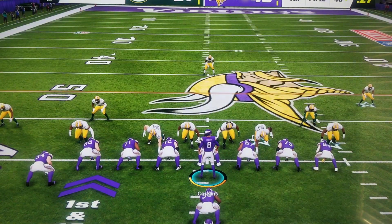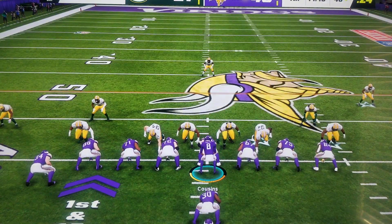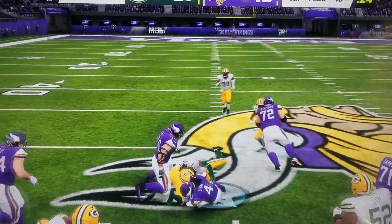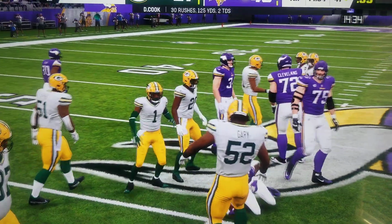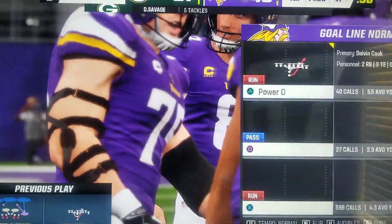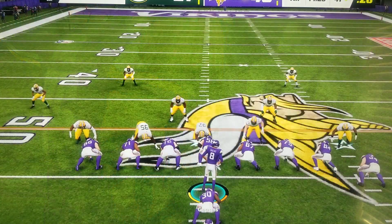Clock continues to move. No better way to close out a game than to tap those mastodons you have up front and say, guys, keep pounding them. Let's keep the ball, keep their offense on the sidelines, and let's close this one out. It's a 6-yard gain on the ground, and that'll make it 2nd and 4.